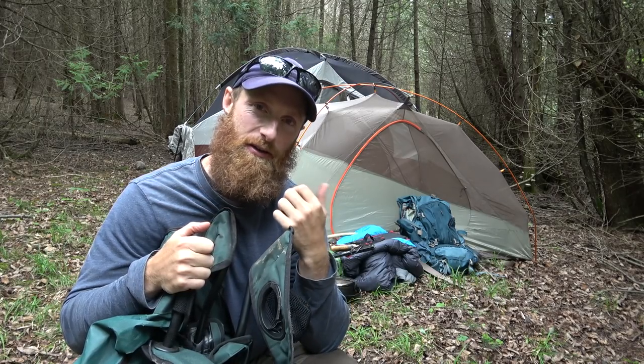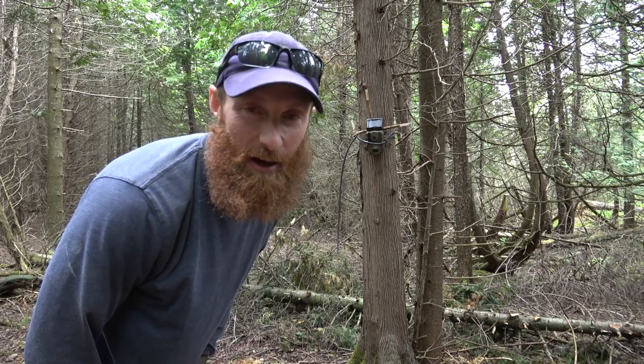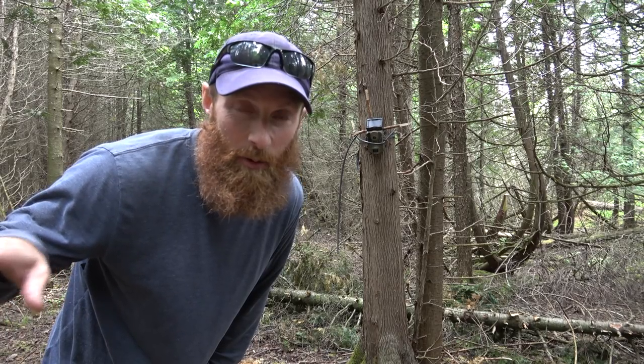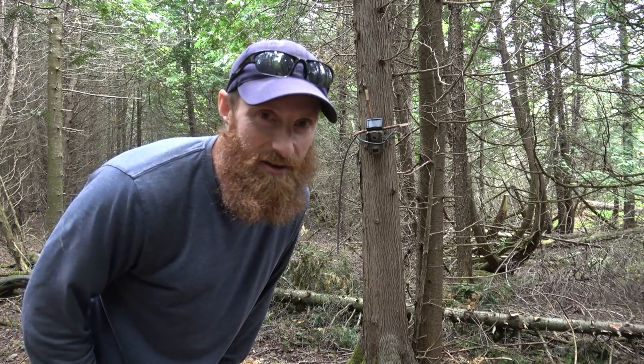Anybody want to come in here and help me do a teardown? I set my spy point up here a few days ago. I want to see what's on it. I'm always curious. It's like Christmas Day checking out your trail camera to see if you got any animals on it. And I kind of set it up around my primitive shelter over here. So it's kind of cool to see if there's anything walking by, checking it out.